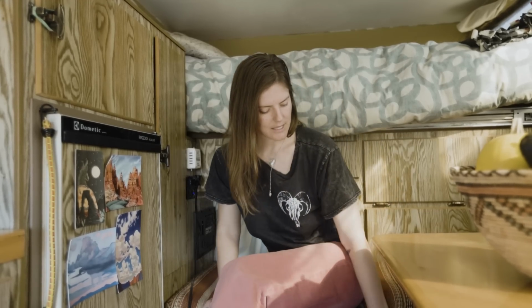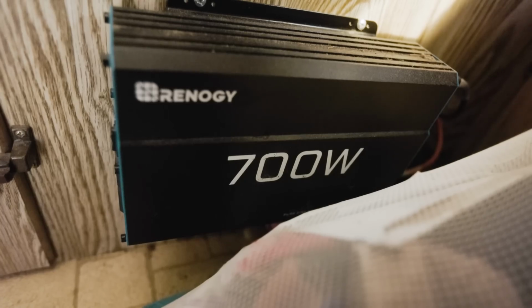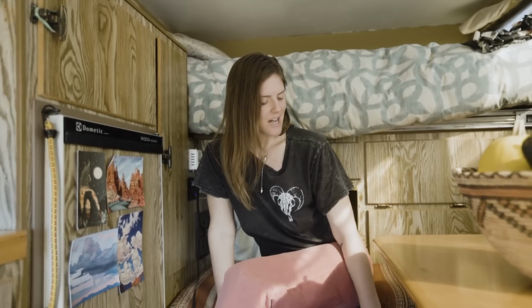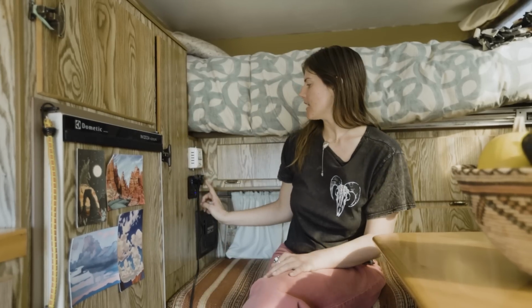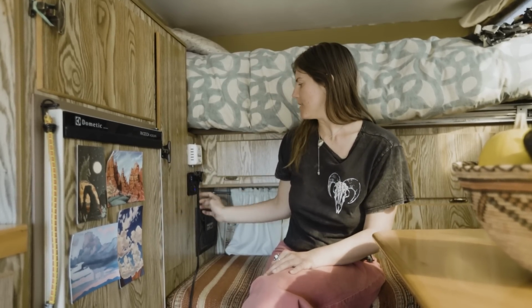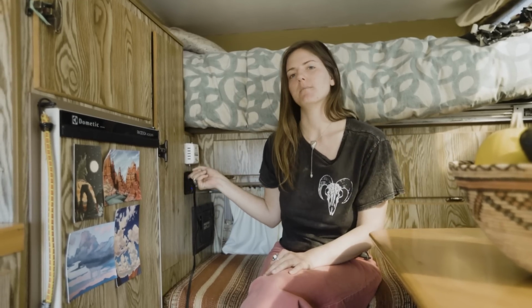And then right here mounted on this wall is a 700 watt Renogy, I think I'm pronouncing that correctly, or probably not, sine wave inverter. And this is where I charge my computer. And then right here is where my fridge plugs into. And then I also have some USB that I will charge my phone from.